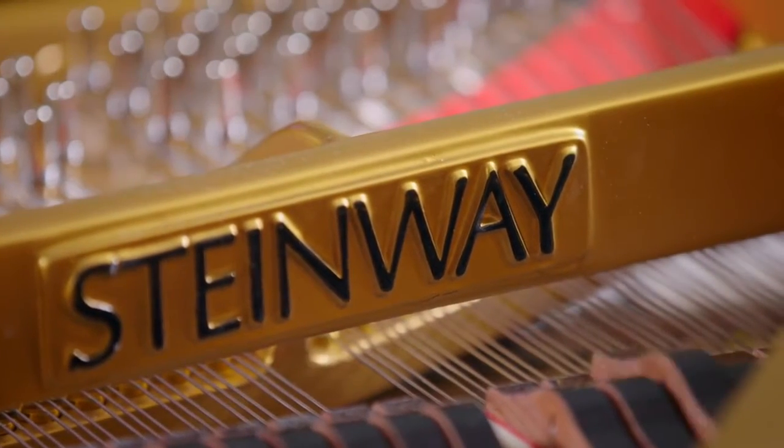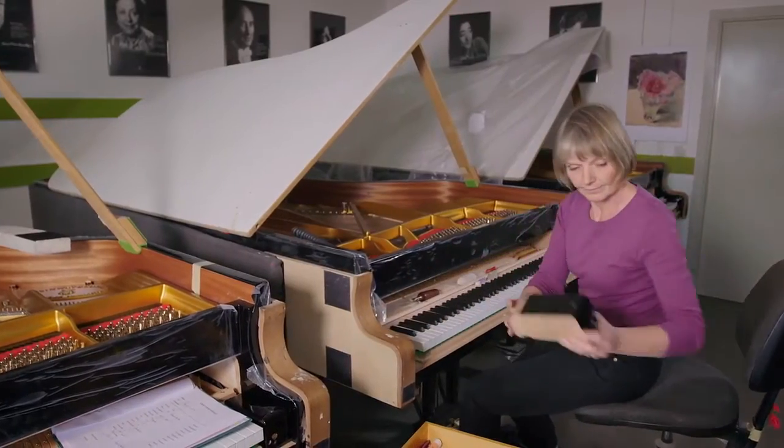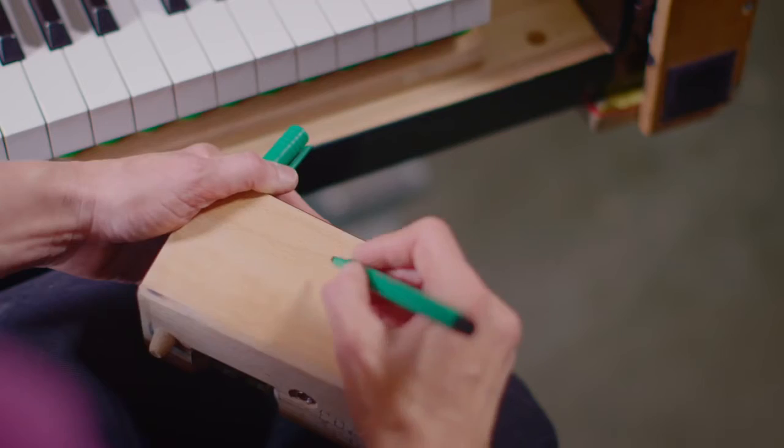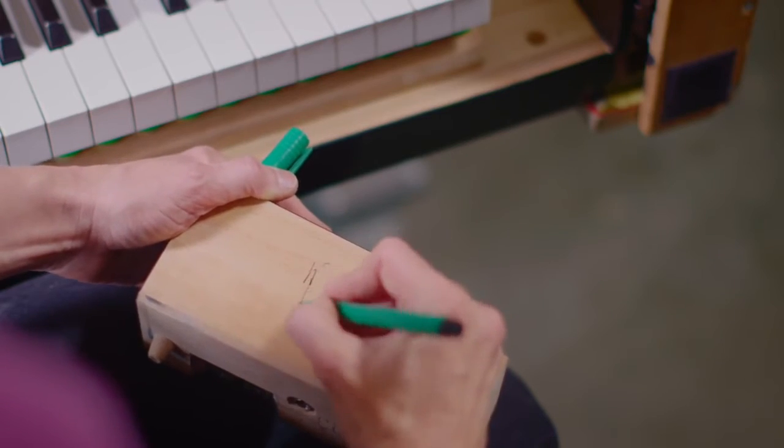In the final stage, head voicer Wiebke Wunsdorf inspects each piano. Only with her approval, and after she has signed the key block, can the piano leave the factory and be enjoyed by its future owner.